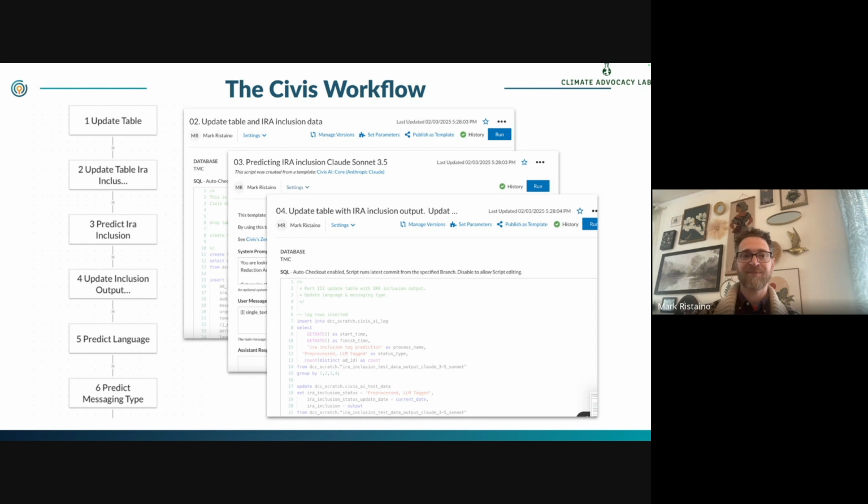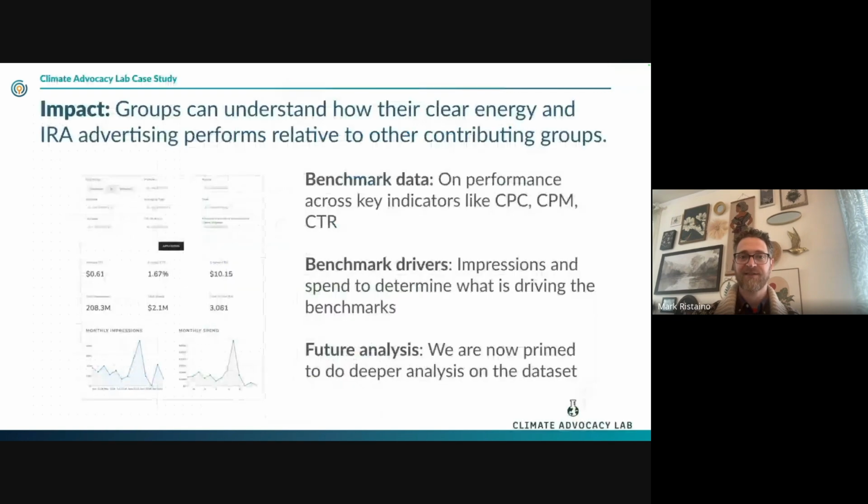Civis's drag and drop workflows feature made constructing this complicated process pretty simple. Here you can see a screenshot of the actual workflow on the left here. Each part of the process is one of these boxes, and you attach them in the order in which you want them to run, and it moves through linearly until each step is completed. The workflow allows you to mix and match different database functions, SQL, Python, LLM predictions, and more, in the order that you need in order to get the job done. And once you have the workflow working correctly, you can schedule it to run at your desired cadence, and it'll report back whether or not it ran successfully. Next slide, please.